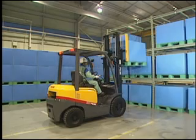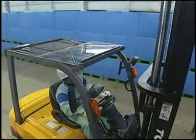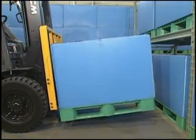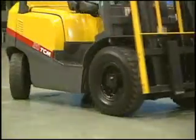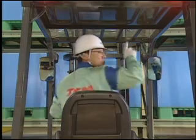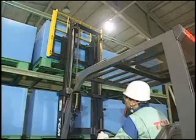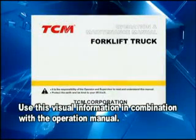This visual information is designed so that users can enjoy TCM's engine-powered forklifts more safely. Please view this information repeatedly to enhance your knowledge of the vehicle, as well as to further improve the safety and comfort of your work environment. Using this information in combination with your operation manual will provide more efficient understanding of the product.